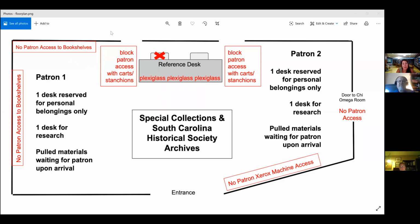That goes back to the lockers where the patrons put their bags, their coats, things like that. So they're not going to have access to the lockers during that time. They're going to be putting their belongings on one of our reading room desks. As I said, they don't have any access to the bookshelves.